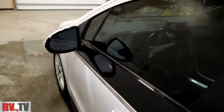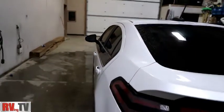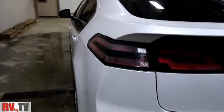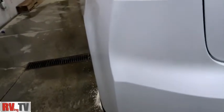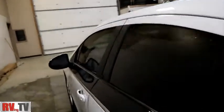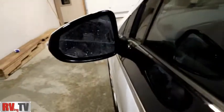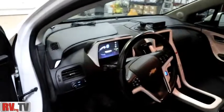You'll notice the car in all its profiles are all about wind aerodynamics, cutting through the wind as efficient as possible. You can see the sharp edge at the back here to break the wind off the side of the car, not create drag, the way the mirrors have been set outwards to get the air around it. Let's take a look at some of the features inside this Volt.